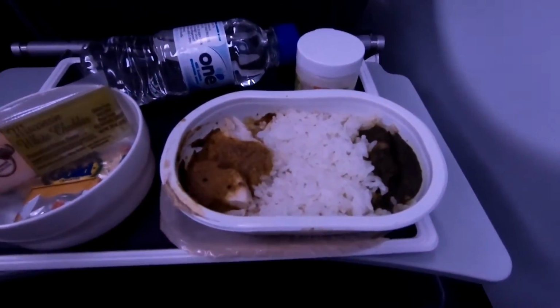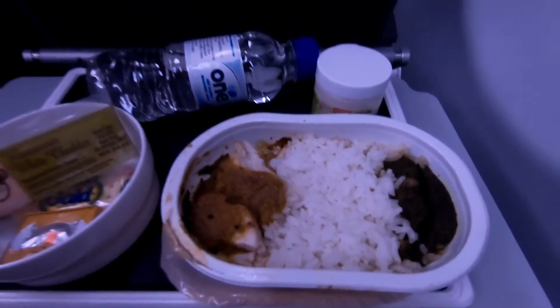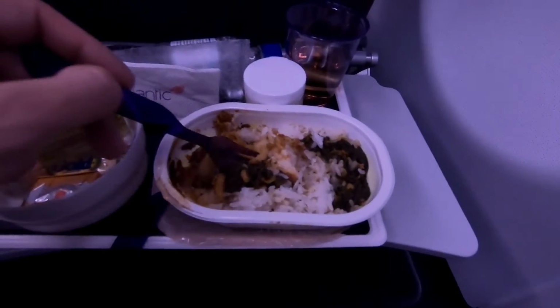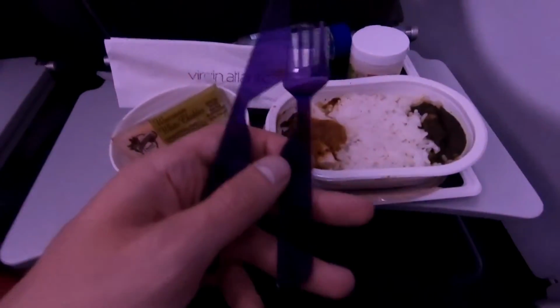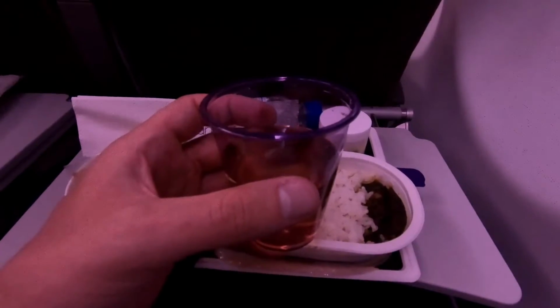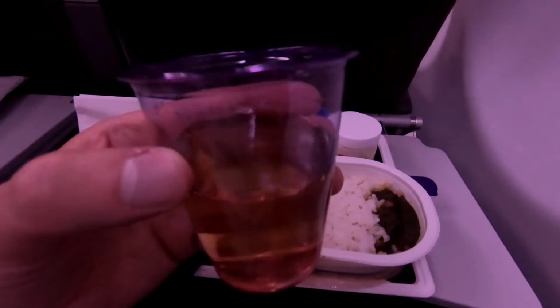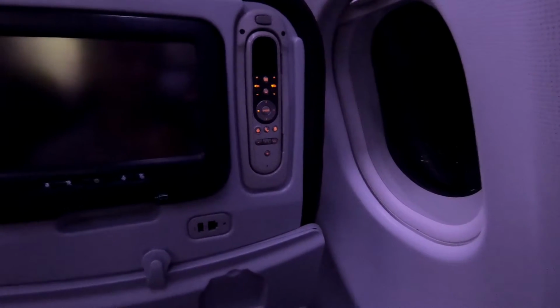If there's one way to sum up this meal, it's that it looked exactly like it tasted. Not very good. I'm not a picky eater, but this meal was barely edible. Although Virgin does win the award for the coolest cutlery, I also love the purple cups too. Once the meal had been cleared away, the cabin lights were turned off and everyone tried to get some sleep. Except for me, because I just can't sleep on planes.